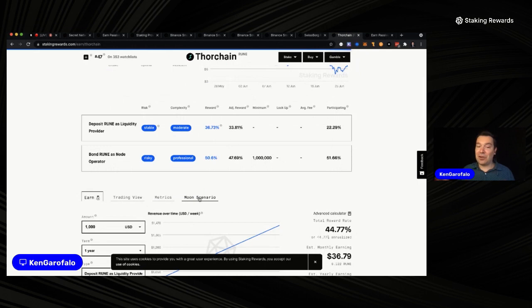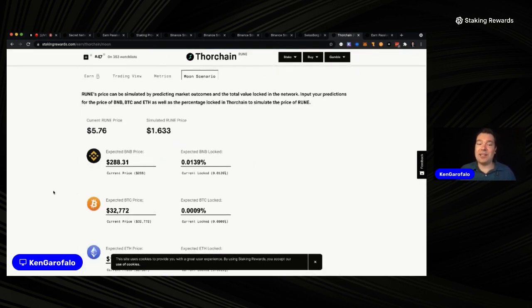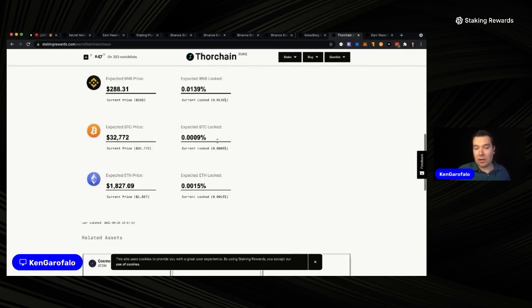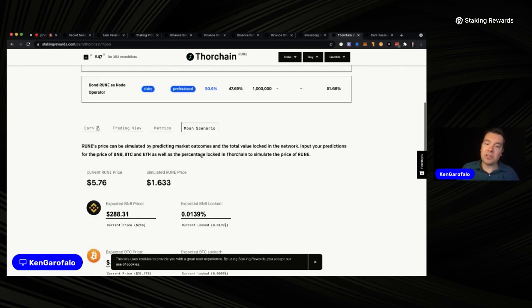So again, you never know what you're going to find on these profiles. Moon scenario is basically a way to estimate the price of Rune based on the expected price of assets under its umbrella. So BNB, BTC, ETH, and then the expected amount of these assets that are locked in the ThorChain protocol. It's basically a price simulator, right? So you're able to estimate the price of Rune based on what the price of these underlying assets are that are wrapped in the protocol and what percent of the overall float is locked in the protocol. So very cool to see.